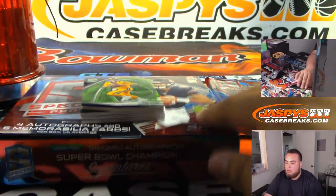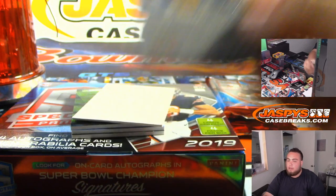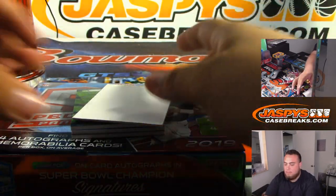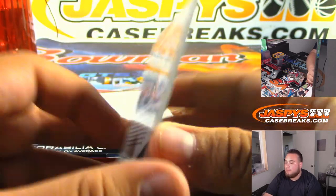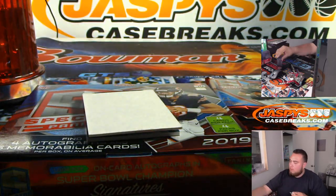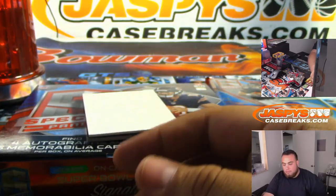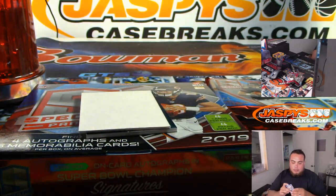Next pack. Jared Goff to 30. Ortega Whiteside, 35. Warren Moon. Nice two-color jersey. Tennessee Titans. That's Christopher, and that is 11 of 75.